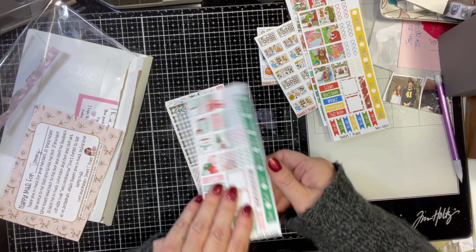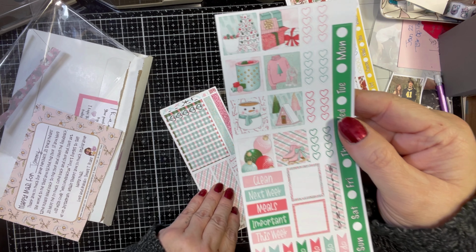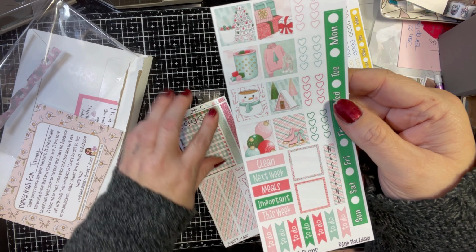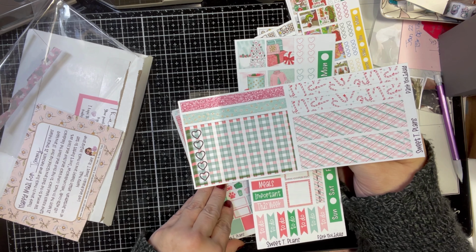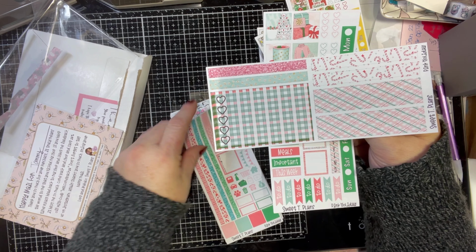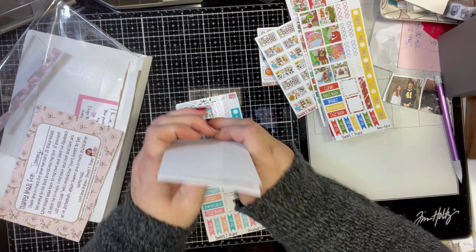And this one is called Pink Holiday. It's pinks and greens. Look at these cute ice skates. Adorable. And I think this one has three pages too, if I can separate them. There's that, which you guys know I love plaid. I like how it has this too on all of her kits. Well, so far, I don't know that I've ordered any Hobonichi stickers from her before, so this is neat.